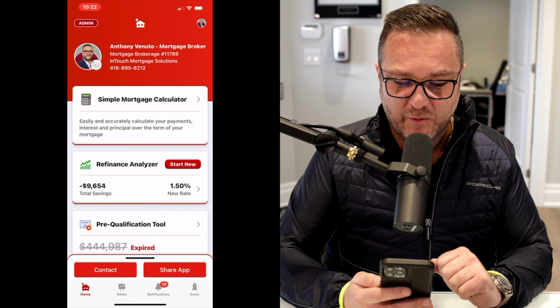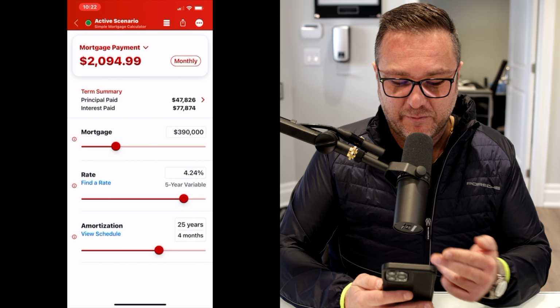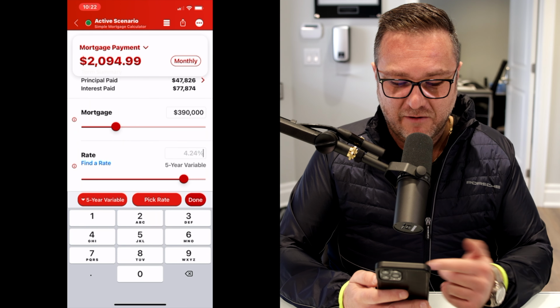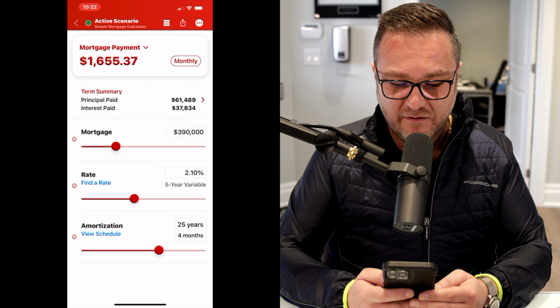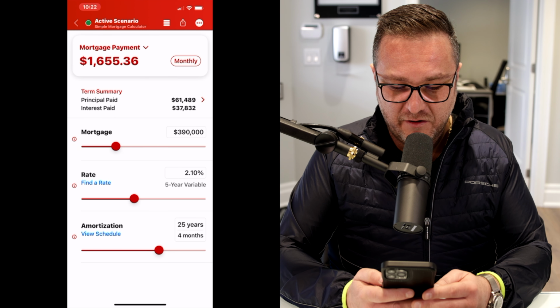So click on the simple mortgage payment calculator, and you'll see I plugged in my mortgage amount. Now I play around with the rate. So I plug in my rate of 2.10%. It gives you my payment, and basically that's a 5-year variable.